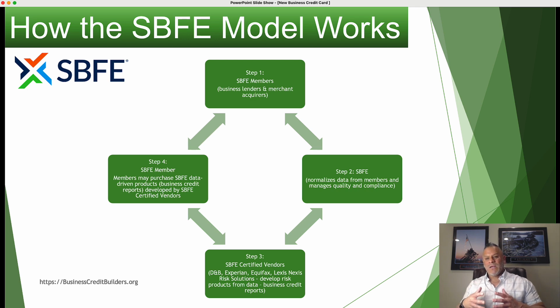Now you might want to know, how do I know what's in my SBFE report that a member is purchasing? Well, as SBFE's website says, you have to go to D&B Direct or Experian Commercial Direct and order your business credit report from them if you want to know what's in there. This is how the SBFE model works.